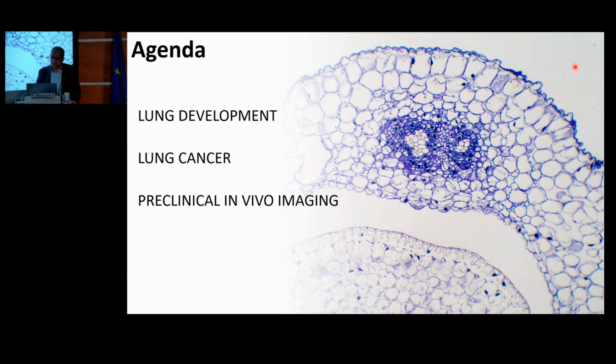The agenda for today's talk is divided into 3 different parts. I'm going to talk about lung development, and I'm going to show you some of our previously published papers. I will move on and talk about lung cancer, and there I will show you some of our unpublished data, and I will end up with some preclinical in vivo imaging and why it's important to use preclinical imaging.